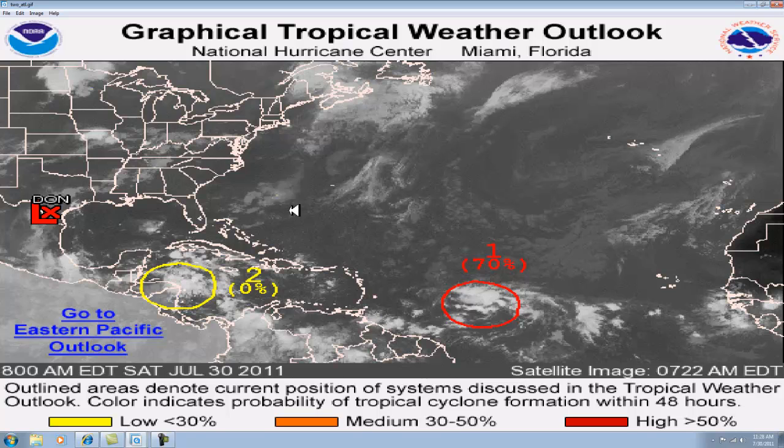It remains busy, and I believe it will remain busy through August. August and September are our trouble months. They will be the 2 months that the tropical activity really ramps up, with the majority of the focus being on September. That's when the majority of the tropical systems are developing.